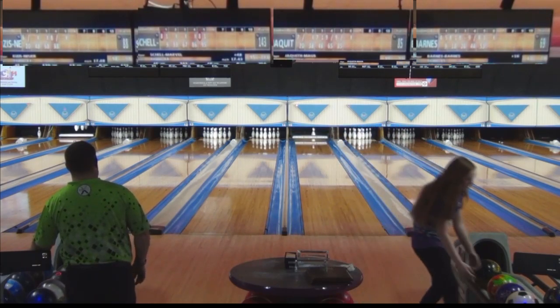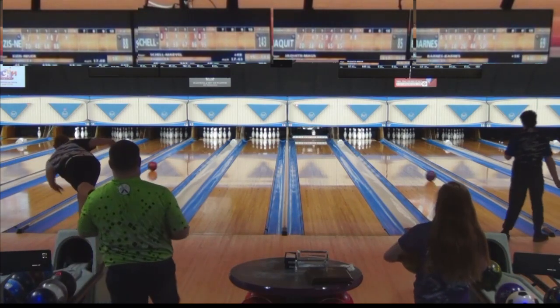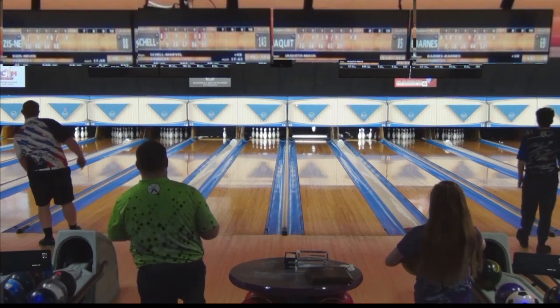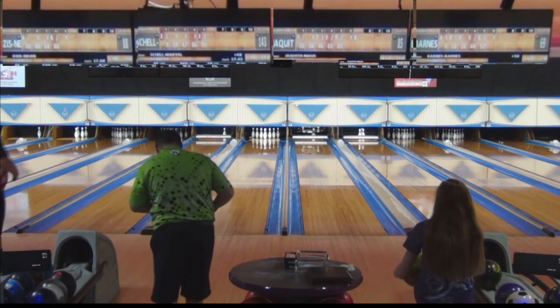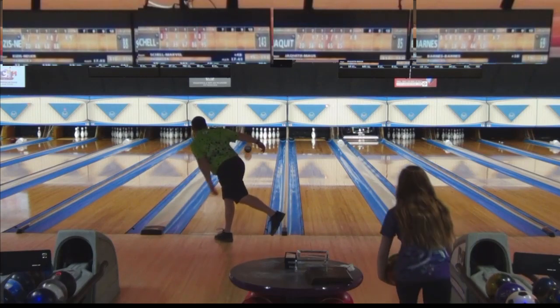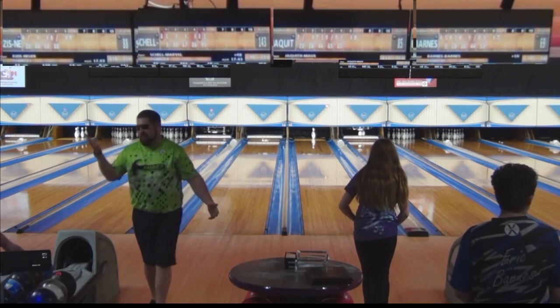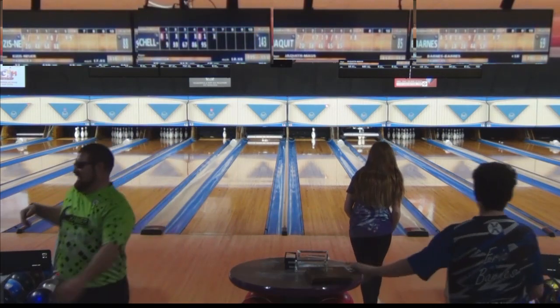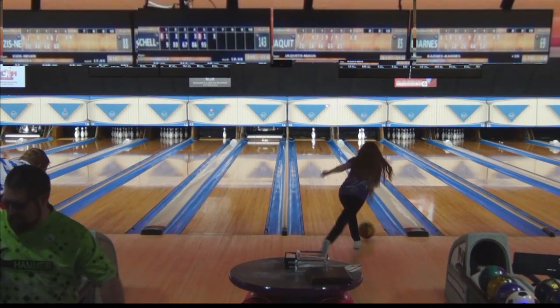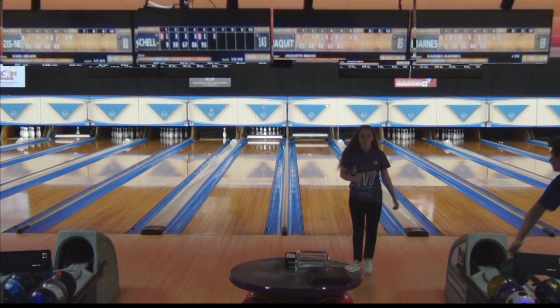Okay, Bethany gets an 8 count, leaving the 3-9. Eric Barnes trying to get the first double of the match for their team. His ball hooks early as he pulls it left to target, leaves a 1-3-9. So he'll look to convert. Right there's the difference in this game. Anthony does not trip the 6 that Ben does. Good spare there for Bethany.